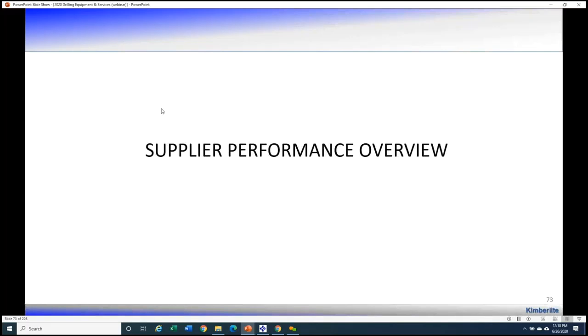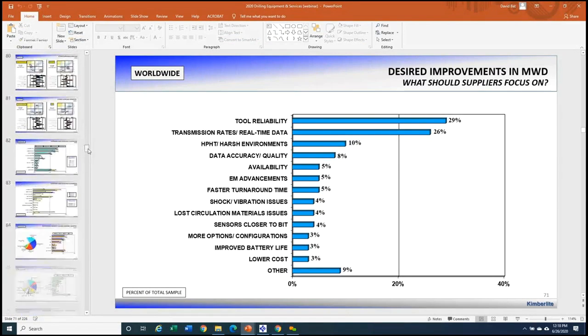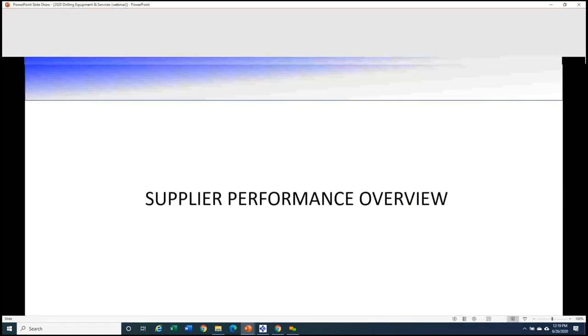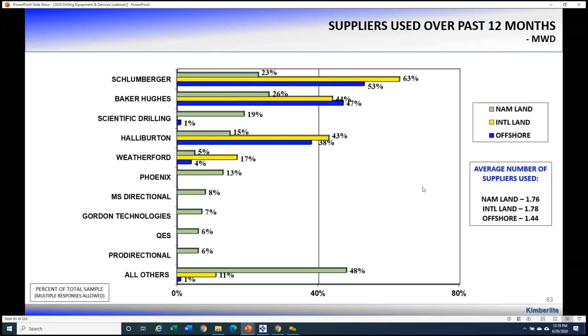Again, for MWD, when we ask the E&P operators what suppliers they're using for measurement while drilling, there was a whole plethora of different MWD suppliers cited as being used. Well over 40 different MWD suppliers were cited. And you can see that in North America land and international land, the typical E&P operator is using about 1.7 different suppliers. Again, feel free, if you have any questions as we go through here, to send any chat messages and we'll address them.